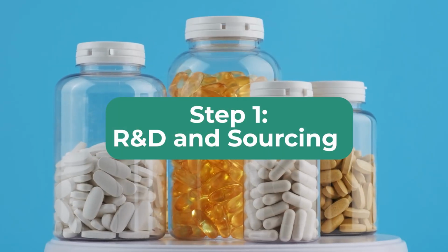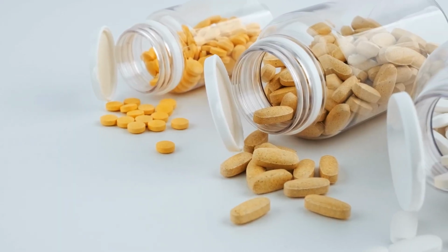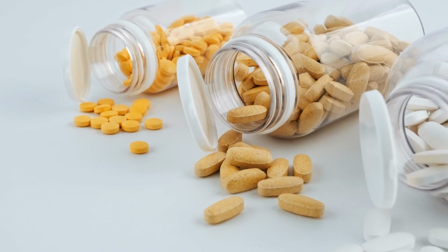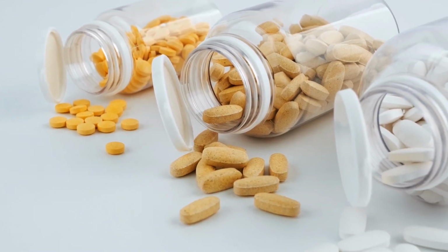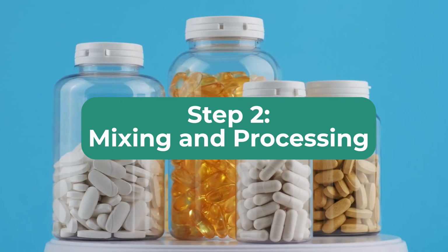Step 1, R&D and sourcing. You've got your formula. Now your manufacturer needs to source those ingredients, preferably from vetted, traceable suppliers. And this is where costs and quality diverge. You can get magnesium from a dozen places, but bioavailability and purity and price are going to vary between the vendors.